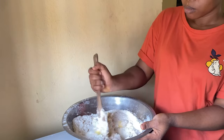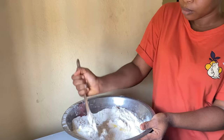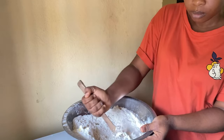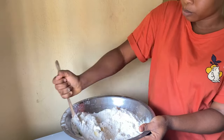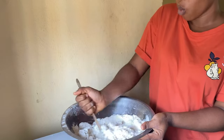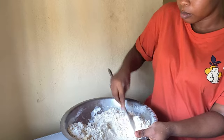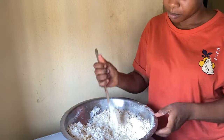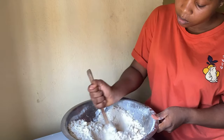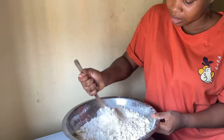After the margarine was in place, I gently used my spatula to mix it up. You might want to use your spatula, or you can use your hands, whichever is fit for you. I just decided to go in with my spatula first because I don't really want to soil my hands, I beg. So I did that for some time, and when I was sure that it was at least together, I moved to the next step.